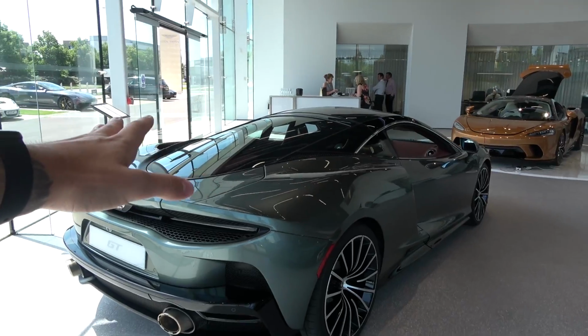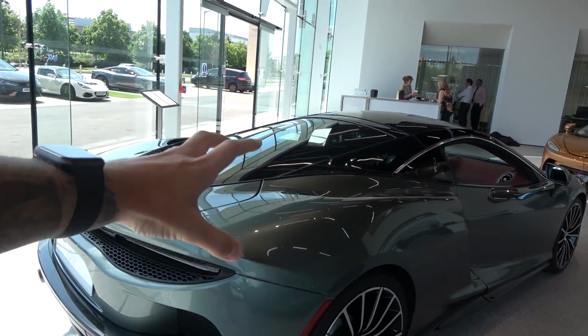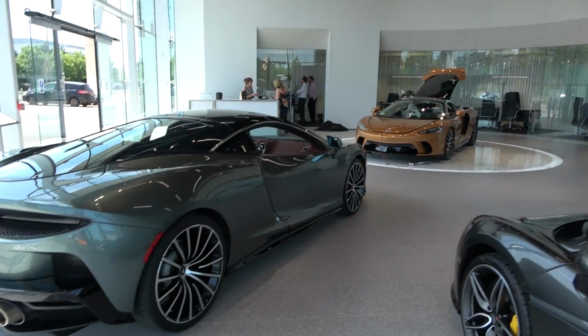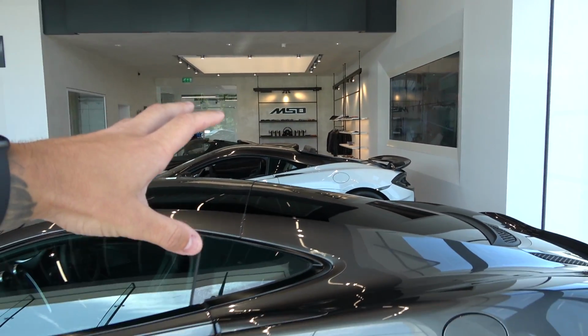But here we've got the glass, the whole side profile, shoulders back here. It really is the sleek McLaren GT look that I love so much with the 570 GT. And how cool is this? We've got two next to each other with some of the best McLaren products right here.